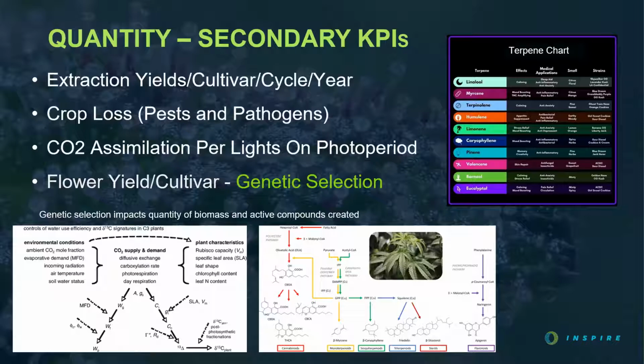Next is crop loss. So crop loss due to pests, pathogens, or other destruction. This can be what doesn't sell, or in the case of a failed test, how much product needs to be destroyed. Crop loss is devastating, as any experienced cultivator will tell you. Many of us have experienced the horror stories of losing whole rooms due to pests.